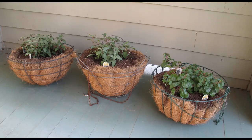So fuchsia baskets, for instance, this is a perfect time to go out, find your fuchsia starts and get them started in your own baskets, and that way you can save your baskets from year to year and just keep replanting them, or you can hold them over in the garage. And you can look up one of my videos from the past and I explain to you how you can hold over your fuchsia baskets in the wintertime in your garage.